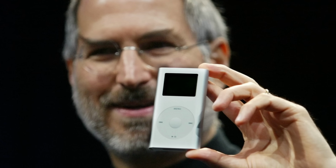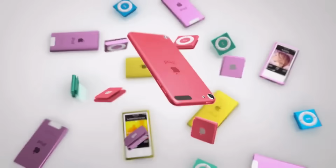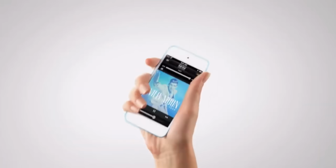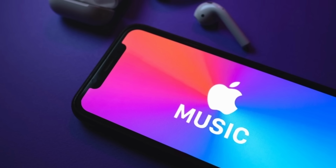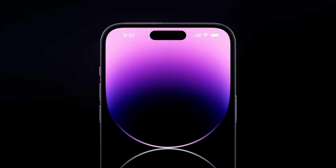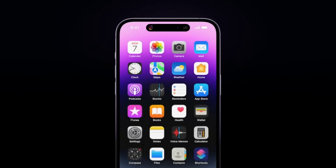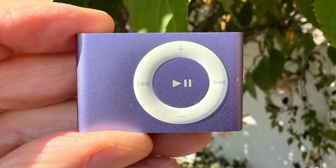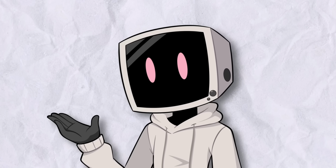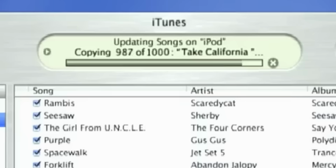As much as people loved the iPod, it was kind of obvious that it couldn't last forever. Not because Apple messed up or people stopped caring about music, but because the world around it changed. Streaming replaced libraries, phones replaced standalone gadgets, and when your phone can already do everything an iPod can, plus take calls, send messages, and run basically every app you would ever need, what's the point of carrying around a second device just for music?